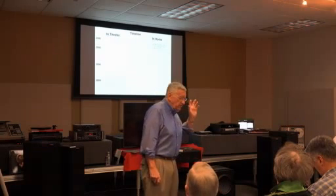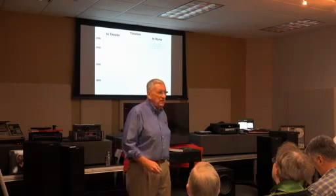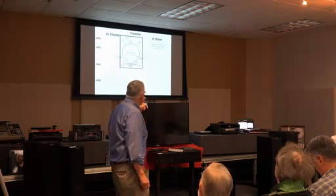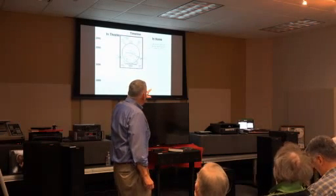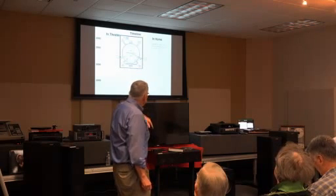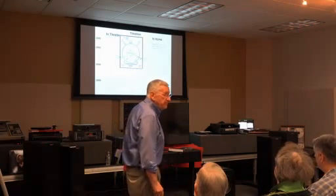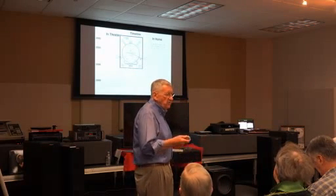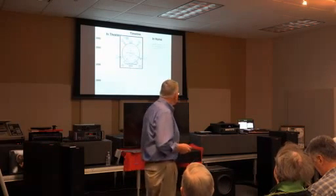Dolby Pro Logic 2X takes stereo up to 5.1 or 6.1, 7.1, and you see the different speaker configurations. Most of the gear today has all these settings on it, and you choose to use them or not.